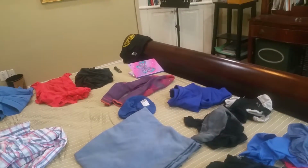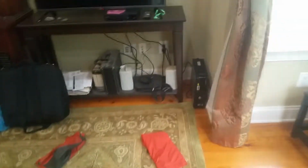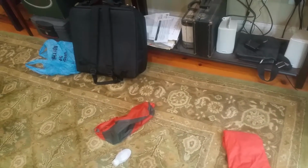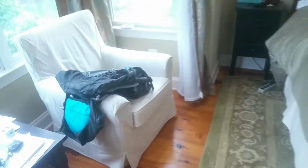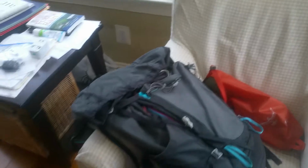So that's it for what I use. My sleeping bag was light, from REI. It was called a Flash, and I was able to stuff my sleeping bag into this little teeny bag, which made it easier to use this backpack. And any other questions, just let me know.